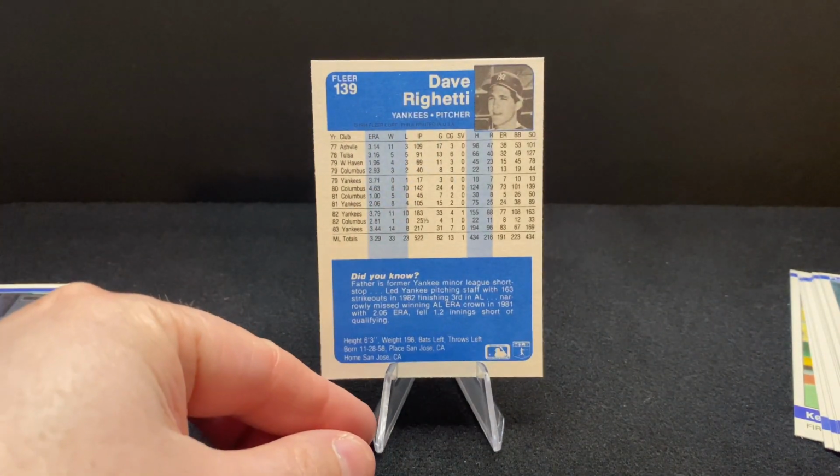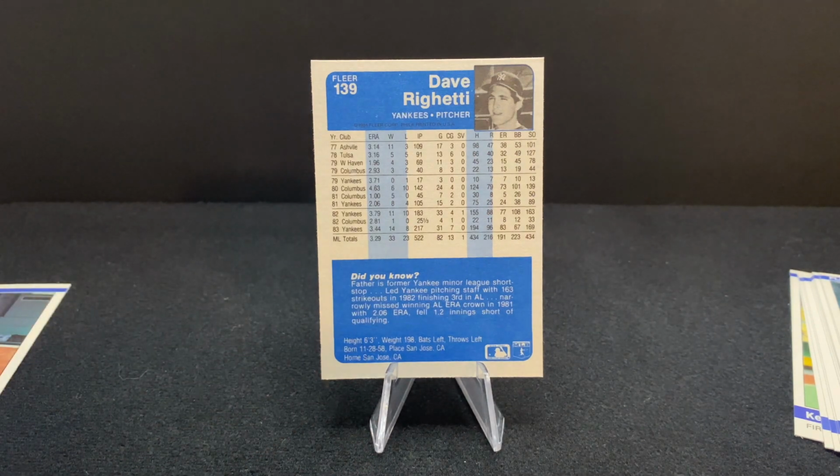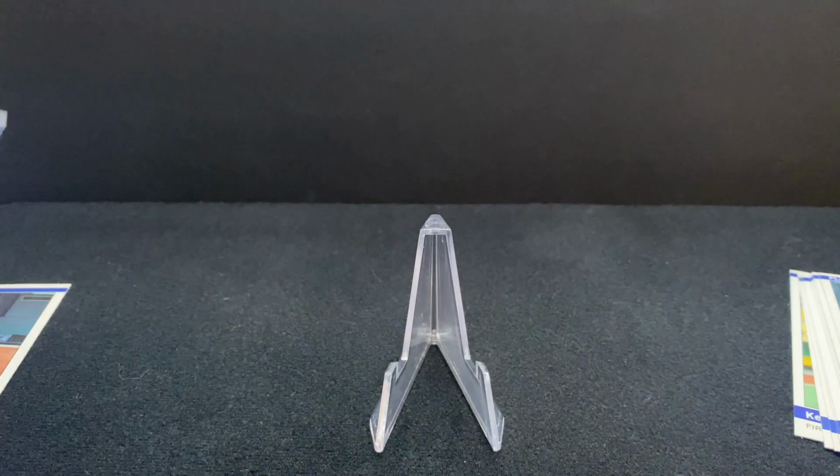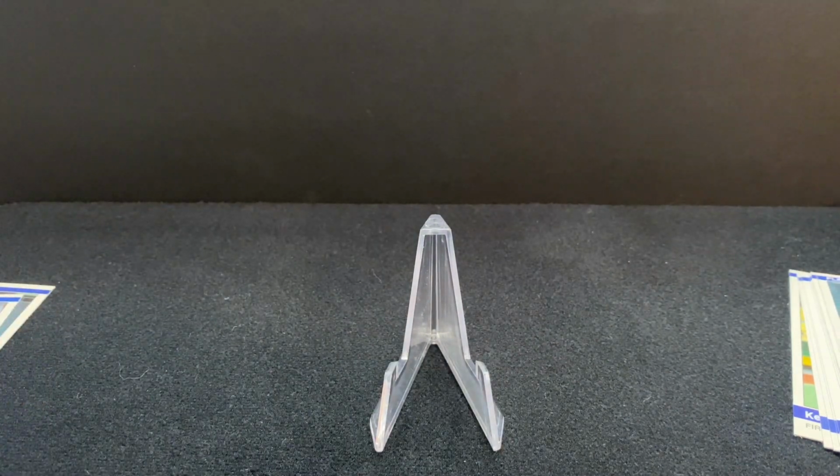Father is a former shortstop. So that doesn't say anything about that on the card, but that did happen. I believe he struck out Wade Boggs for the last out, which, like, Wade Boggs didn't really strike out very much. Dave Righetti went on to have a very long, successful career as a pitching coach, and I believe he was the pitching coach for all 3 of the Giants World Series titles in the 2010s.